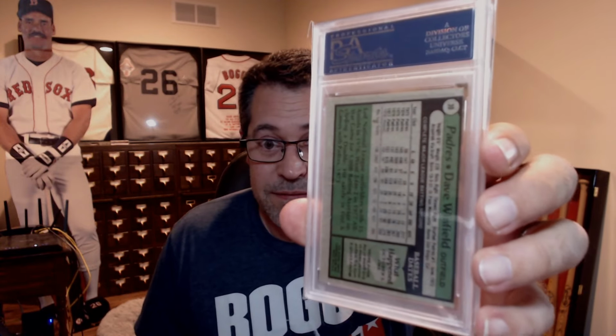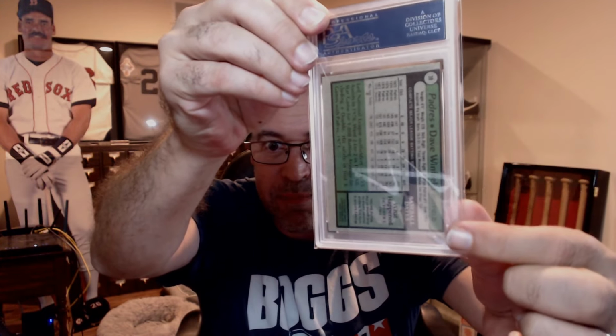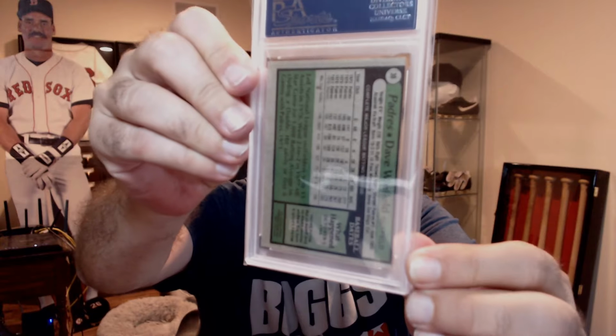Hopefully you can see it. You can barely see any of the border. Let me see if I can get that closer. Yeah, I mean, it is razor thin on that border. Like, I don't even know if that's considered 90-10. That's 95-5, 97-3. I'm actually surprised that it didn't get a miscut.